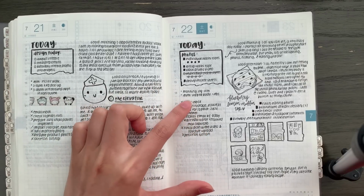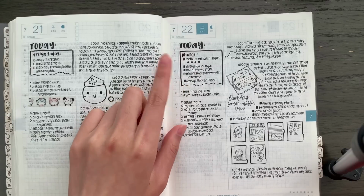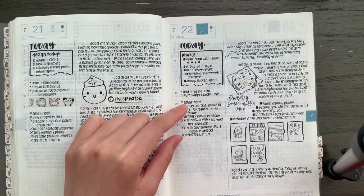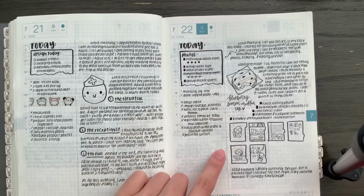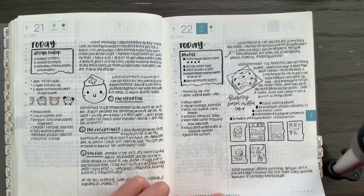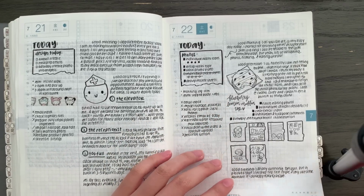And then on Saturday, I had some things and photos to take. I also tried this like blueberry lemon muffin top, which was super good. And here I was doodling some divider ideas. So you get a little preview.